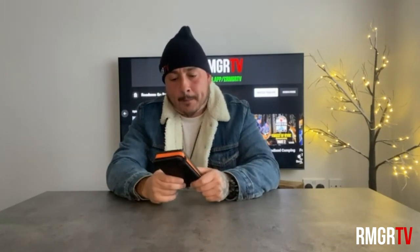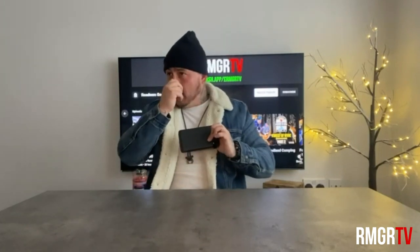It's got a little bit of weight to it, not too heavy, but again, it's compact. I actually wear this in my chest rig when I go out on my bike. I've got a Helikon-Tex chest rig that I put it in. This comes with me.